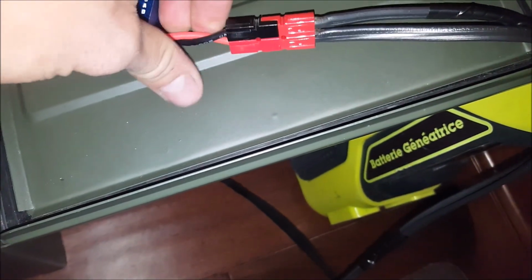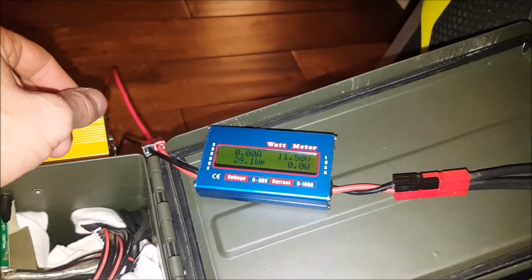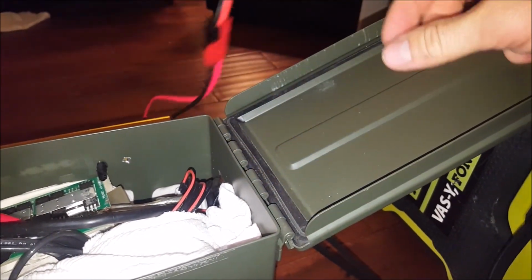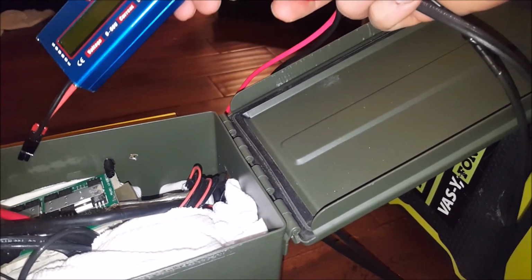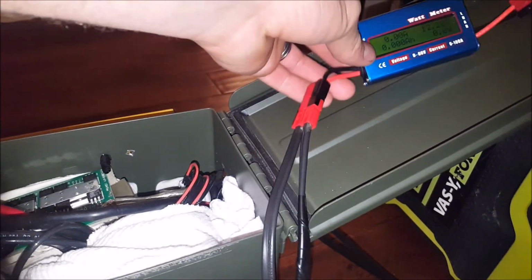It is a little tiny bit warm. I think it'll be okay though. So I'm pulling. Oh, I'm pulling the wrong way. Hold on a second, I gotta spin this around here. Alright, let's see if I can do this. There we go. Okay, let's turn this back on.